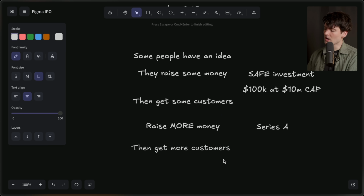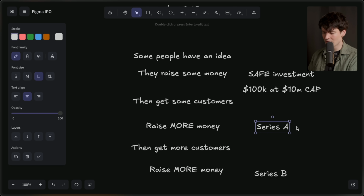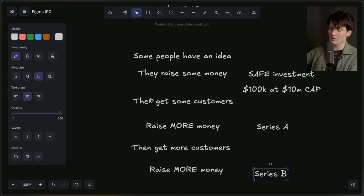Then get more customers. Then you raise more money because you have more revenue. That'll be a Series B. And each time you do this, the valuation you're raising against goes up. So you can start at 10 mil, maybe the Series A is at 100 mil, maybe the Series B is at 500 mil. You keep raising the amount that the value is for the business and raising more money as a result, because your goal is always to get as much money for as little percentage as possible. So how can you get more money in your company's bank account so you can spend it, giving up as small a percentage as possible?